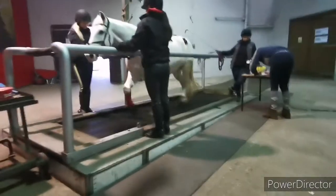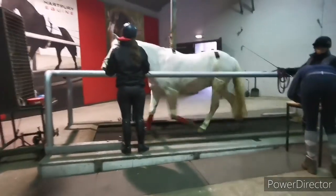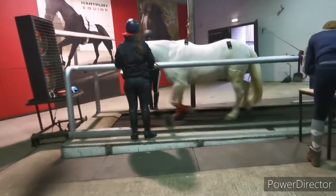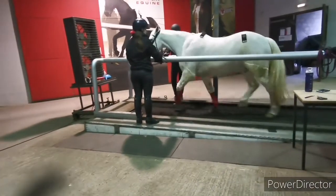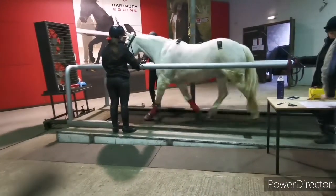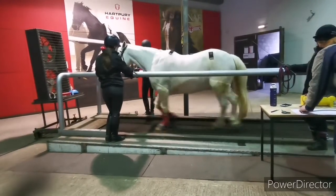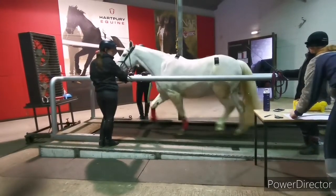You can only lunge in schools between 6:30 a.m. and 7:30 a.m., and then between 6:30 p.m. and 8 p.m. in the evenings. You can lunge at any time in the lunging pen, but to actually lunge in an arena, it must be within those times. You must be off the yard by 8:30 in the evenings, but you have to have finished riding by 8 p.m.